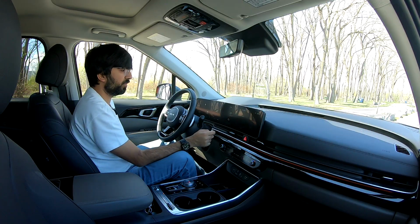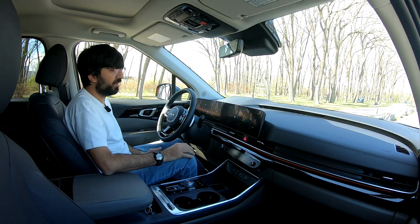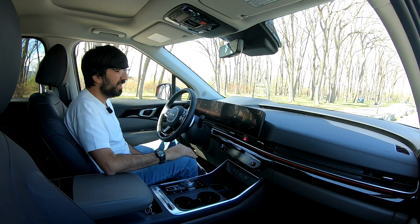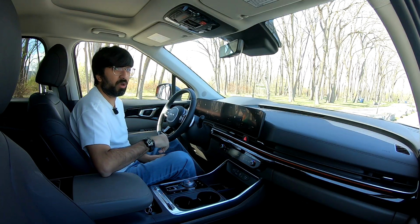And then on the sides to arrange all the icons and everything. But yes, that's how you use the infotainment screen on this Kia Carnival, which is again pretty straightforward, and I like it. It's simple, and you don't really have to dig in too much to just operate on a day-to-day basis.